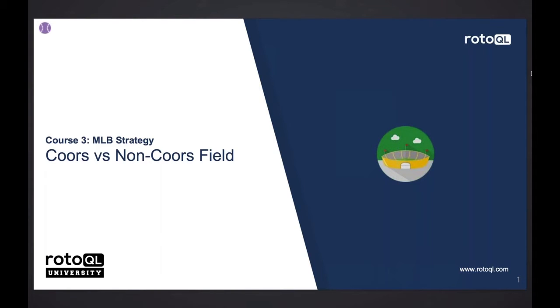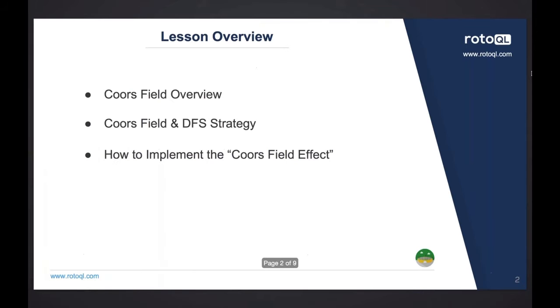This is our MLB strategy course on Coors Field, why it's so important for DFS strategy. Starting with our lesson overview, we're going to be looking into Coors Field, also then touching on some of the important parts about the park, things you may not know, weather conditions, things of that nature, and then heading into why it affects DFS strategy in particular.